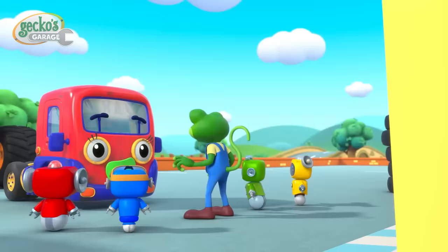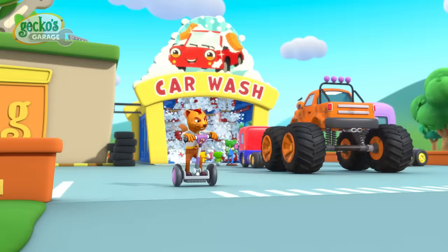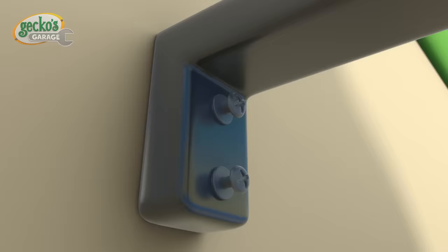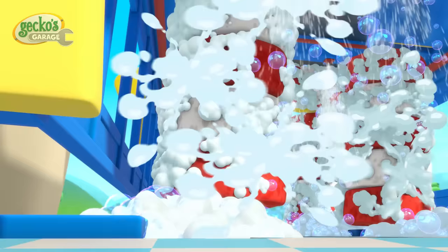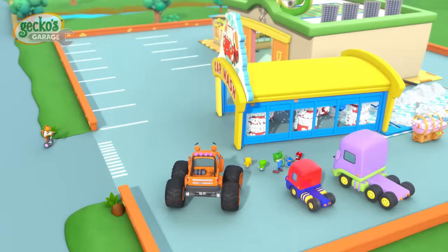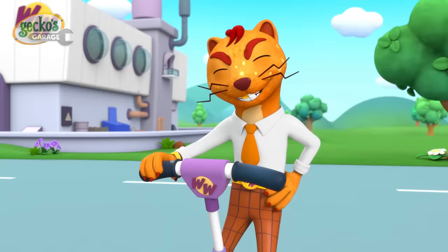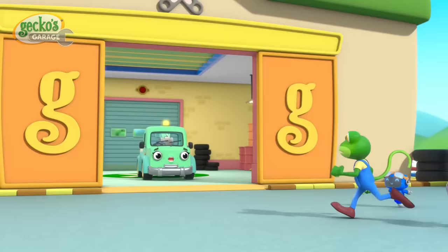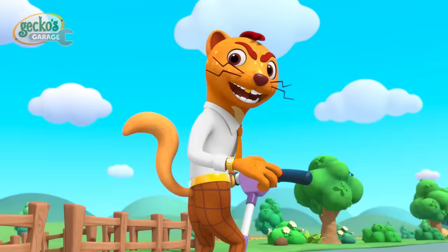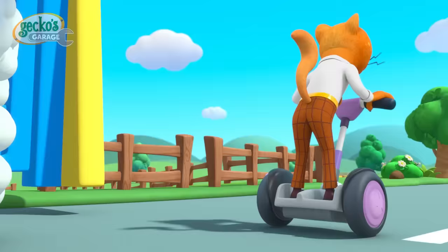Oh, spinning screwdrivers! What's happening to the car wash? We need to switch it off. Oh no! We've got a runaway car wash! Oh, this is just too funny! Good golly! Good gosh! Follow that car wash! Oh, get away from me! I took a shower last week, thank you! No! Ah!